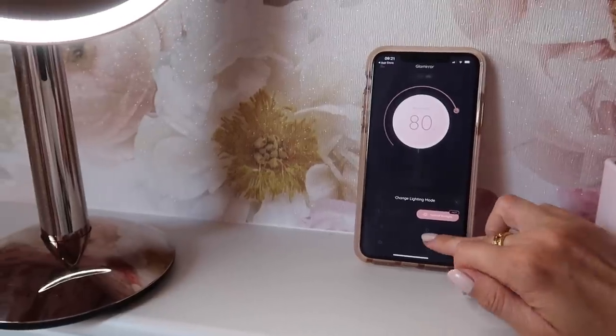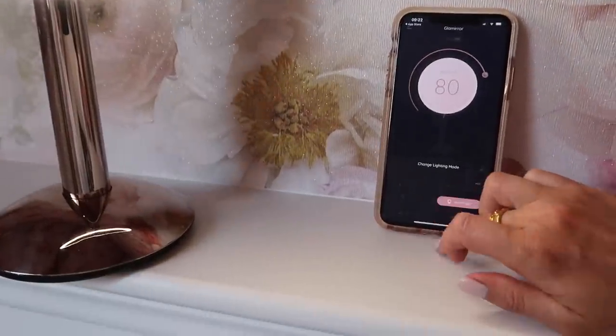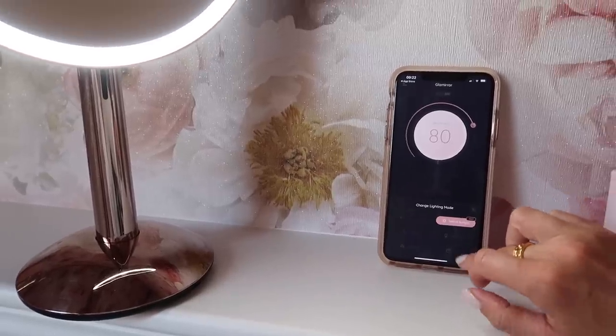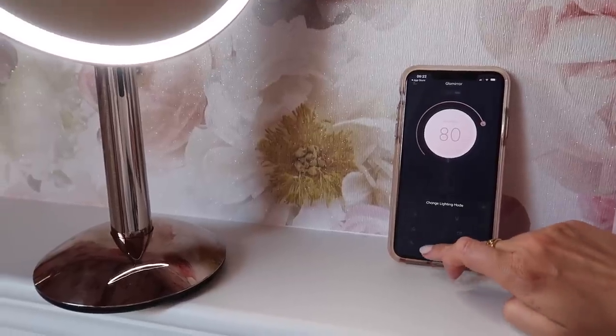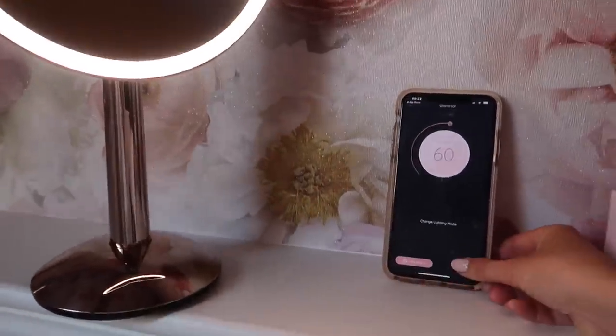You can even change the different types of light. So if you think it's more flattering to get a warm light, you can do that. Personally, I think the most real one is natural sunlight. So it's great for if you're doing your makeup, and there's even a coffee shop lighting. This one's quite flattering if you're doing Instagram stories or things like that.